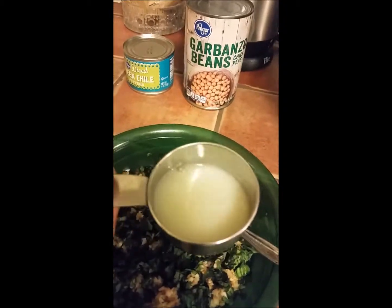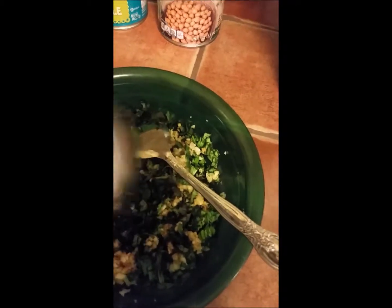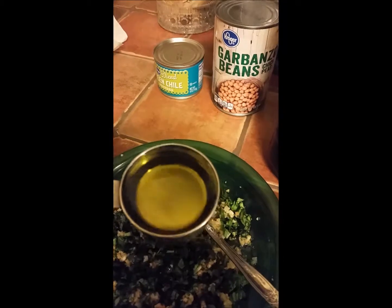I'm going to put it in now. It's like just a real thick pasty paste. All right, I'm going to put about, that's a 1/4 of a cup, so I'm going to put, now let's see, about half of that, which would be an 1/8. I'm going to pour it, this is the lemon. And then I'm going to put in a 1/2 or a 1/4 of a cup.